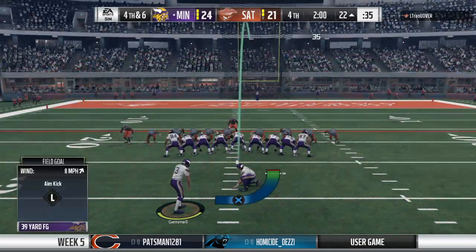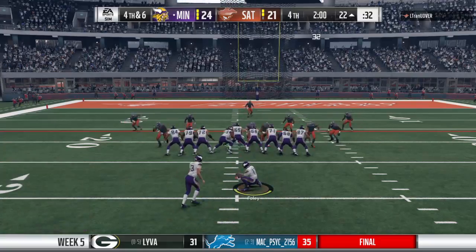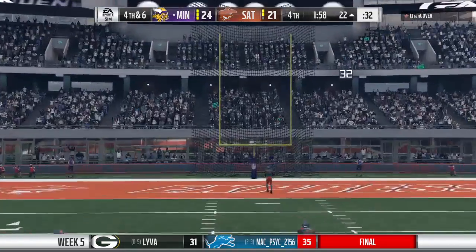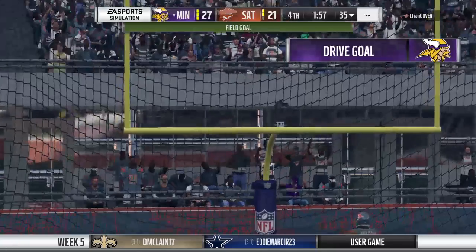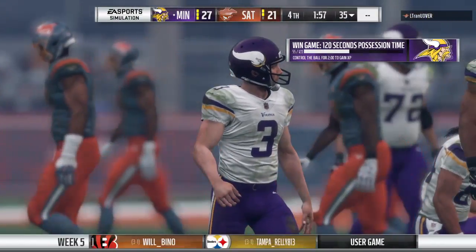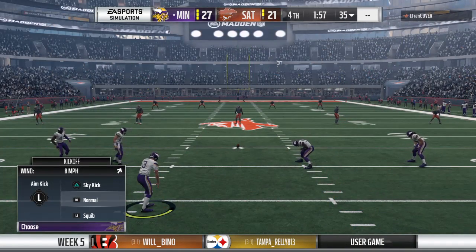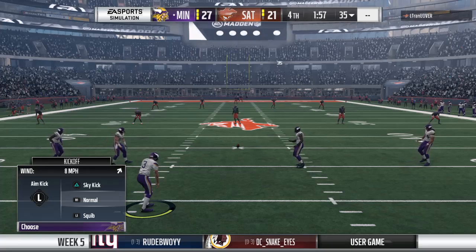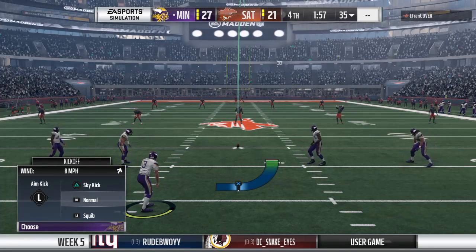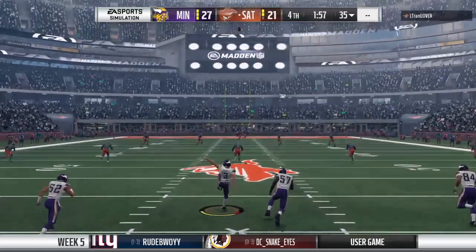So now one of the biggest kicks of the night is forthcoming. From the left hash, this from 39. And his kick is good. And the drive will wind up yielding 3. So they get the 3 here, but you wonder whether that's going to be enough. Yeah, I mean, you've now made it so they need a touchdown rather than a field goal to catch them. But you're right. If they'd gotten 6 out of that drive, this would be a much different game.